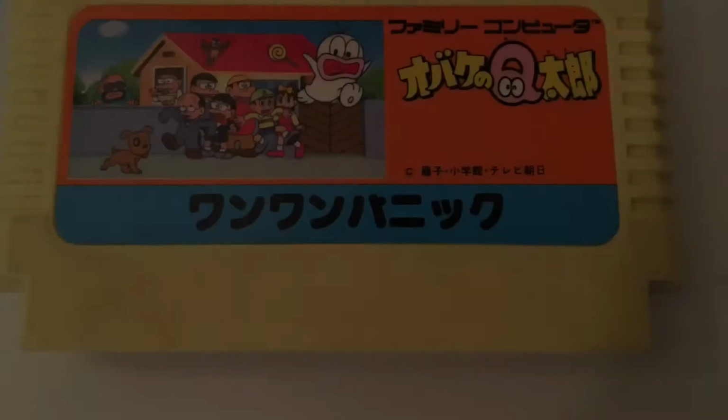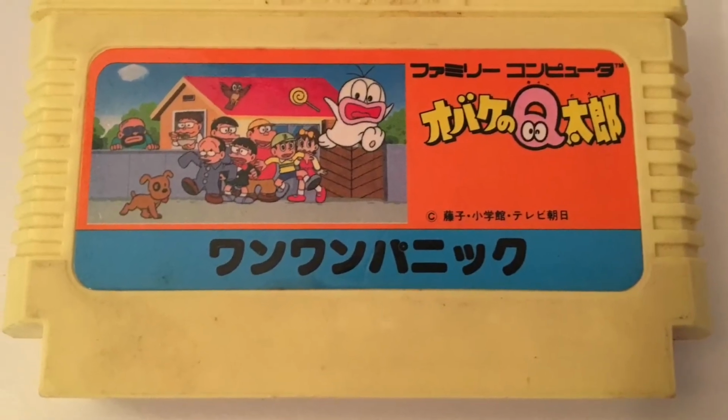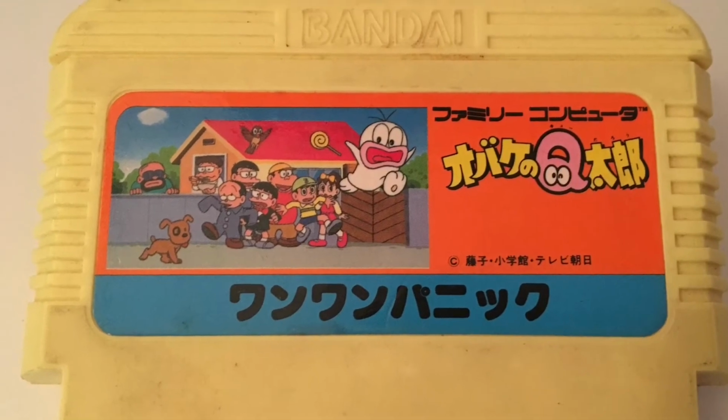And then this last one here, I can't remember what the Japanese name is, but this is actually Chubby Cherub. They did a sprite swap when they ported it over. He plays a ghost in this version, but kind of cool to have. I don't have Chubby Cherub in the NES collection, so good find.